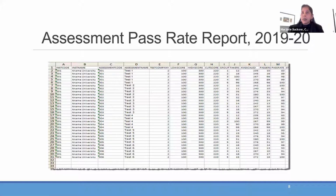And the last 2 columns are not shown, because that is after we get information from all the 97 institutions. Pearson will calculate a statewide pass rate and statewide scale score. This final assessment pass rate report will be available back to you by March 31st. And make sure you make a copy of it. This data will be reported or loaded into your IPRC, so this will be a reference.